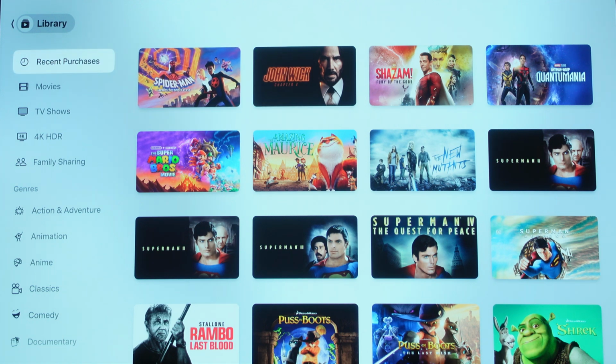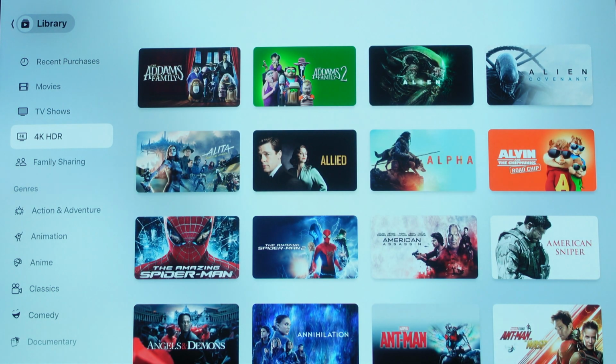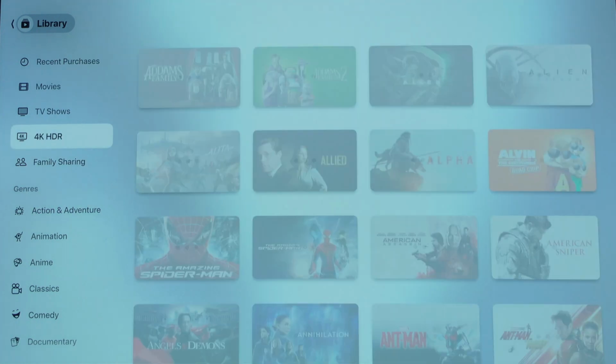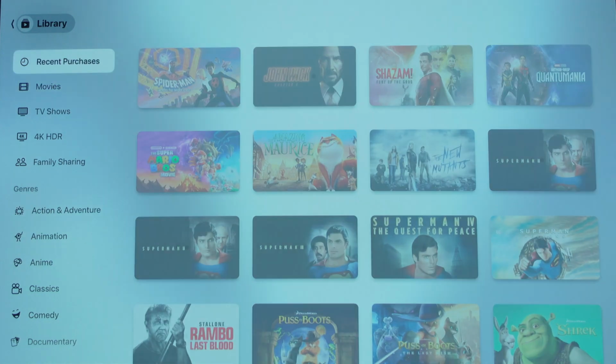But we do have very limited subsections here. Recent purchases, the list of movies, the list of TV shows. 4K HDR is still broken out separately. Notice it's not showing us the totals. I always liked in some of the prior UIs where it told you how many items were in a given section, family sharing there, and then the genre breakdown, but no control over this. I can't put anything anywhere. I can't make sub-collections or folders or anything like that. I'd really like to be able to do that.